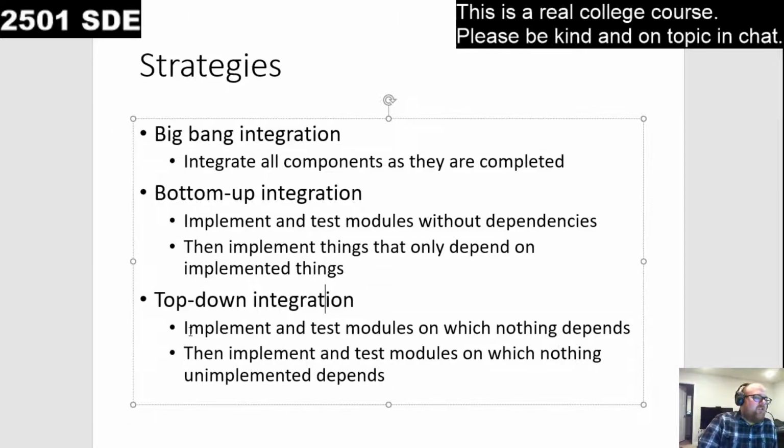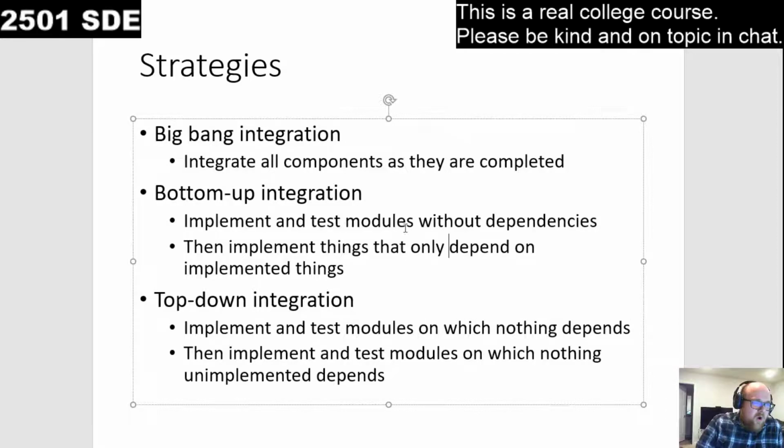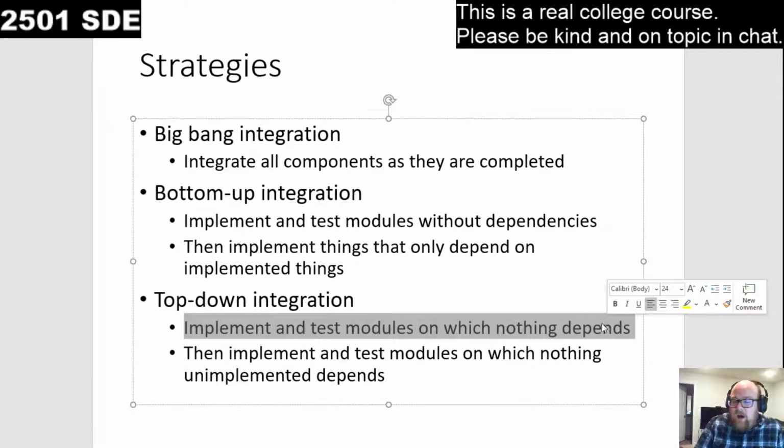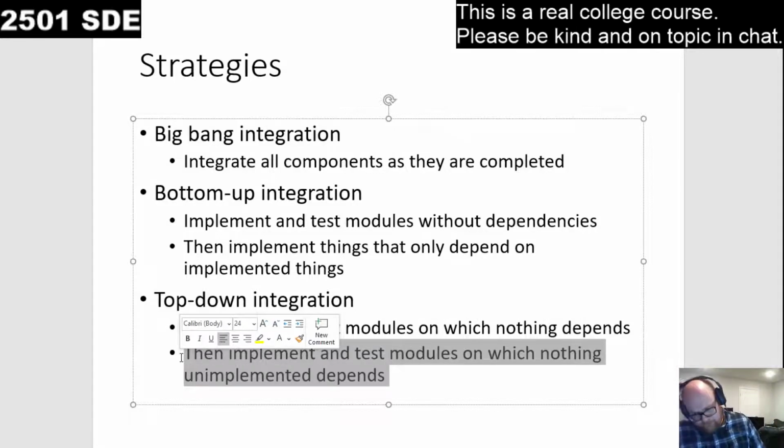And top-down integration is first implement and test modules on which nothing depends. So this is the opposite. Before, we test modules without dependencies. This one, we don't care if it has dependencies, but rather we want to say that this module has nothing depending on it. And then we are going to implement and build on this system, adding each feature over time, whenever a module only has implemented things depending on it.